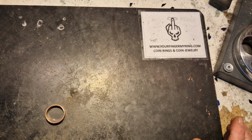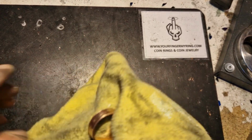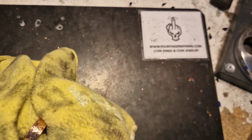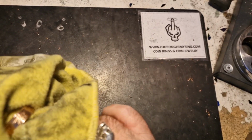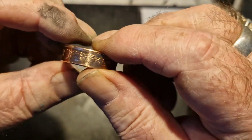Right, let's get my other cloth. My girlfriend will polish these up even more, because my fingers are covered in oil and polish and God knows what else. Wow. Look at that.